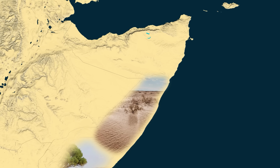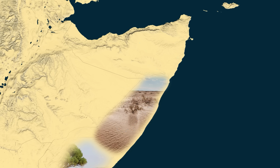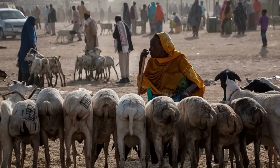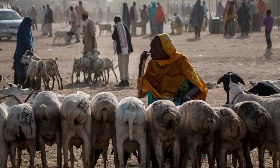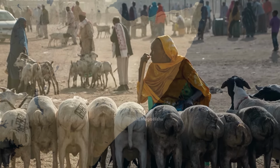Only small and seasonal rivers are crossing the desert here, which are typically not enough to sustain any form of substantial flora, fauna, or agriculture. Nearly everybody in rural Somalia practices some form of nomadic or semi-nomadic pastoralism, relying on sheep, goat, and camels for their livelihood, and occasionally collecting some rubber to make ends meet.